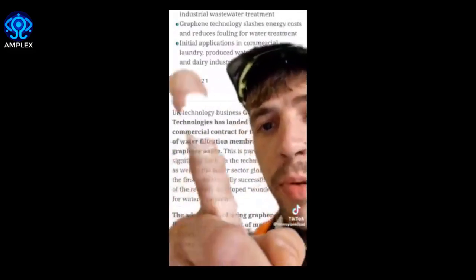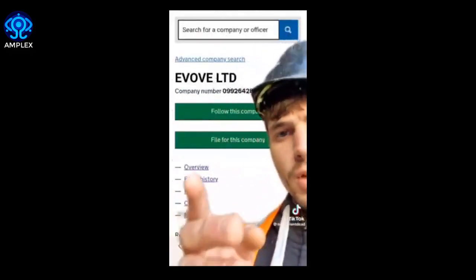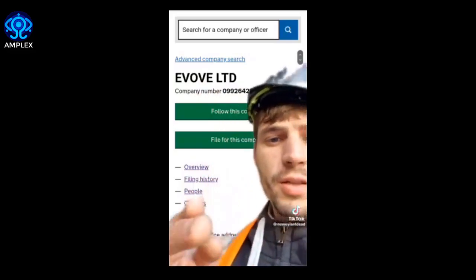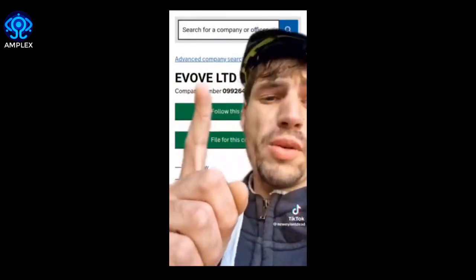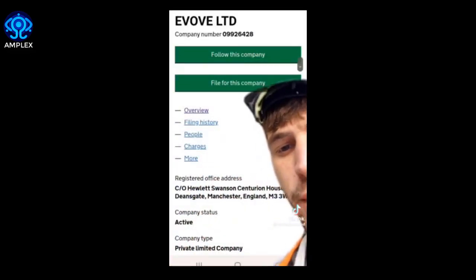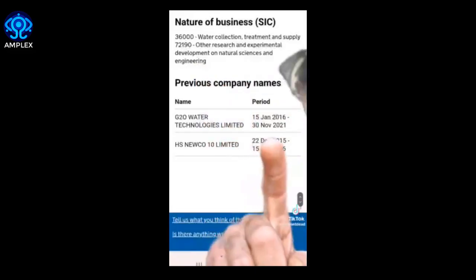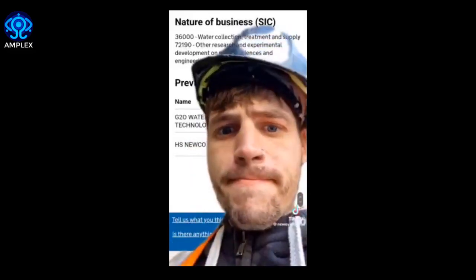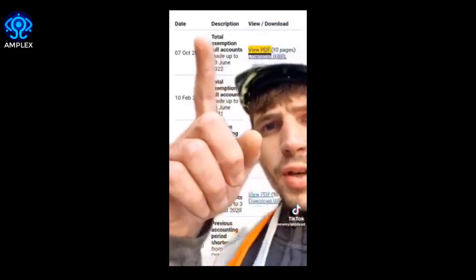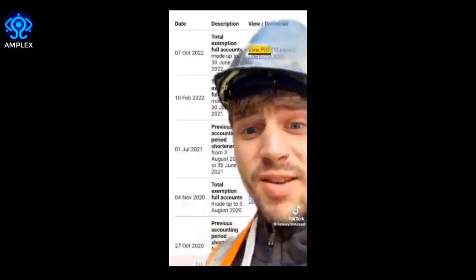Oh, and keep your eye on that, because it's no longer G20 Water Technologies. They changed the name on their tax file on HMRC, but I'll show you this now. So Evol Limited, yes, formerly known as G20 Water Treatment. It's where it's registered, private limited company, yes. Well, what's this? The name that they're actually using in public is now dissolved. Well, what's this? Full total exemptions to do with your tax. Not only are you poisoning us, you ain't paying tax on it.